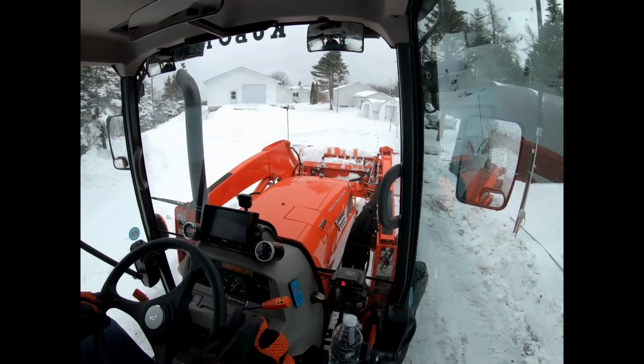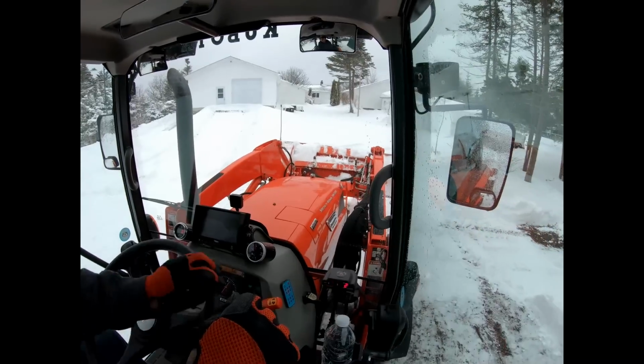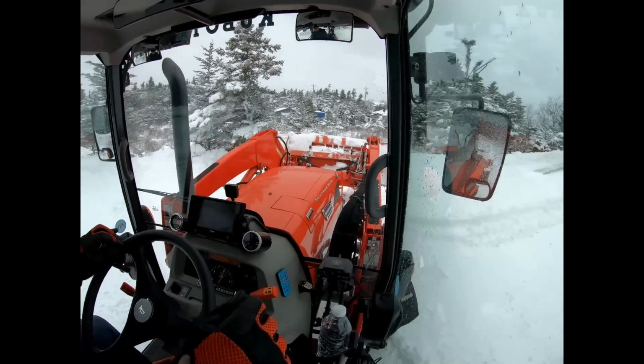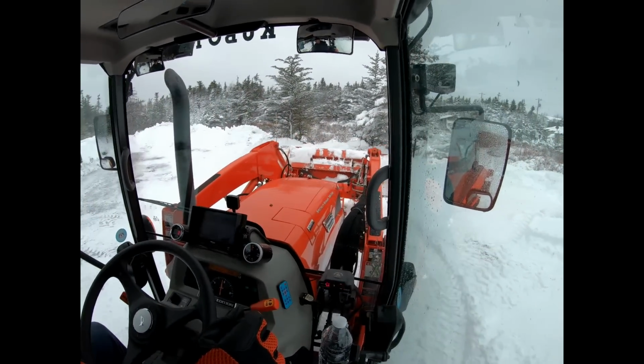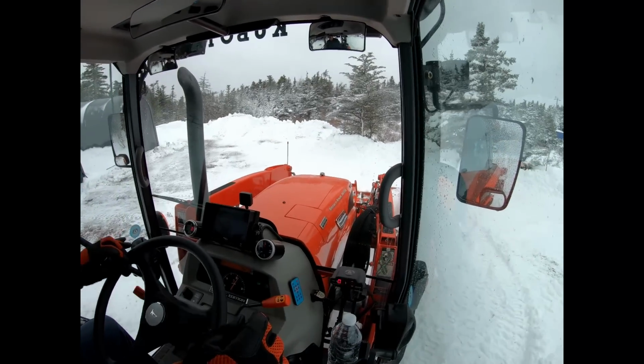Well, that's pretty well what I'm going to do here now. That's enough. I don't see any point digging out the sheds because I don't plan on being in them. Just clean up this little bit of a mess here.